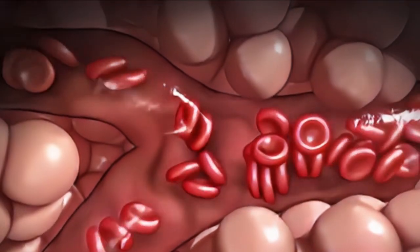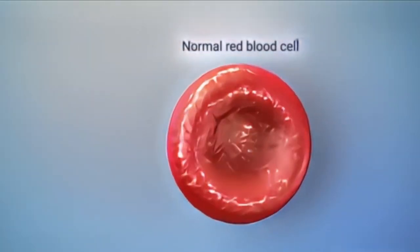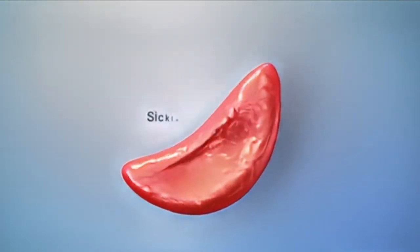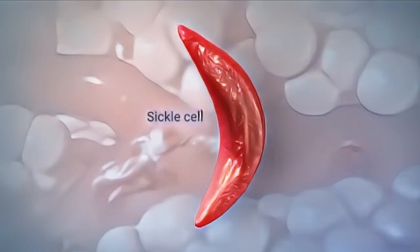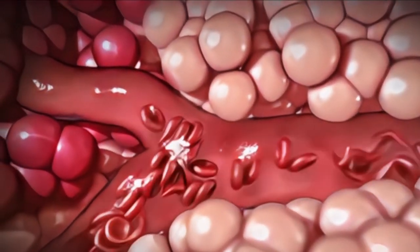Sickle cell anemia is an inherited blood disease that affects your red blood cells. In this disease, an abnormal protein molecule called hemoglobin-S changes your disc-shaped flexible red blood cells into rigid sickle-shaped cells. Sickle cells can block blood flow and can cause pain and tissue damage.